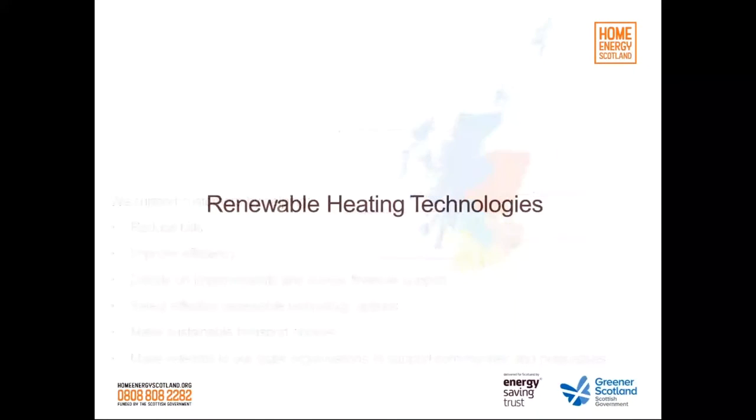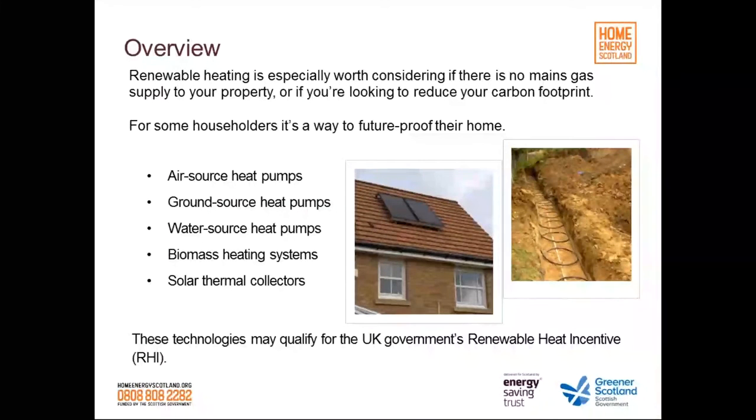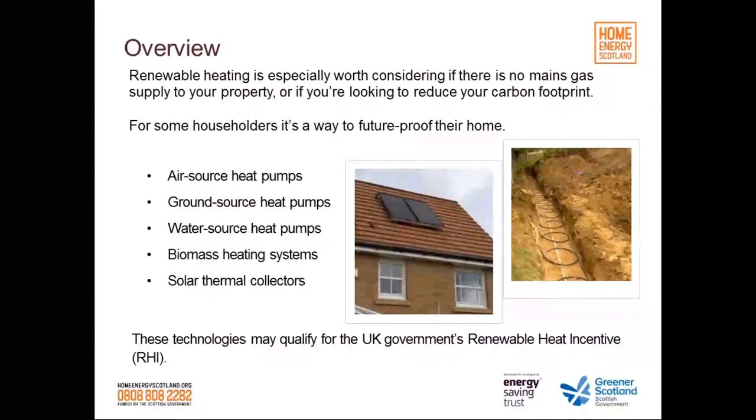So, of the various technologies available, I guess there's two basic categories that they fall into. Those technologies which can provide space heating and hot water in much the way that a conventional gas, oil, or electric central heating system would, and also solar thermal, which is a supplement to hot water consumption. There's a line there at the bottom indicating the first mode of financial assistance, which I'll be talking about in a little bit, which is the Renewable Heat Incentive. But I will run through that in a bit more detail.